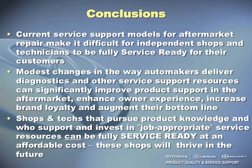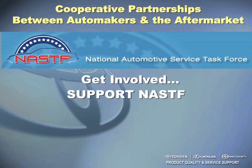So, get involved, support the National Auto Service Task Force. There's lots of good things going on in this group. You've seen a lot of them today.